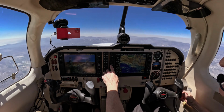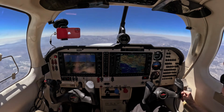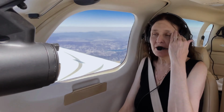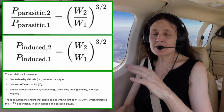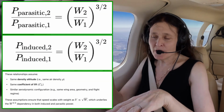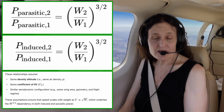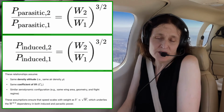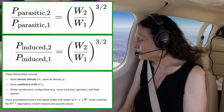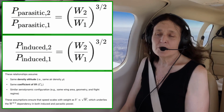We put the autopilot on, and we put a roll function on first, and then we put the altitude, or a pitch function, on next. Right now we're really heavy, 3435. In order to get that same pitch, or that same coefficient of lift, so you can get the same indicated airspeed, power goes by the 3/2 power of the weight. So for instance, if you're 10% overweight, you need roughly 15% more power to get to that same speed.